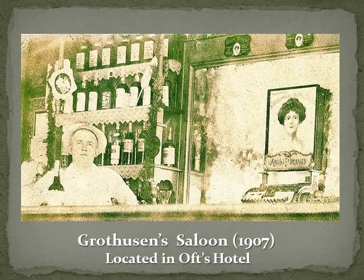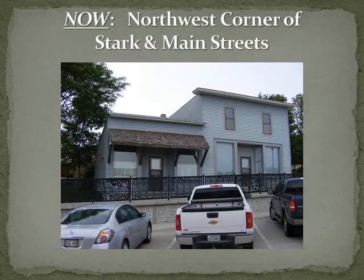Now, stepping outside, we'll look across the street to the north. The building on the northwest corner is the original structure built in 1888. To this day, the building is owned by Bob and Jan McKelvey and houses Bob's Antique Cars and is the future home of Bennington's Historical Society's museum.